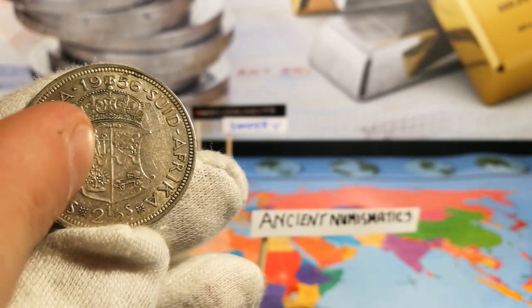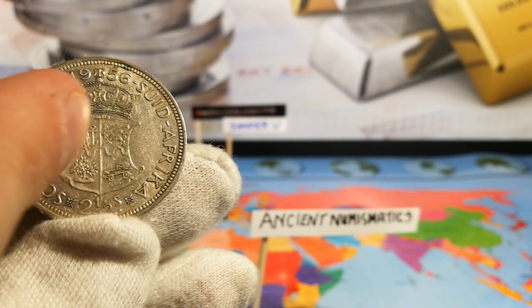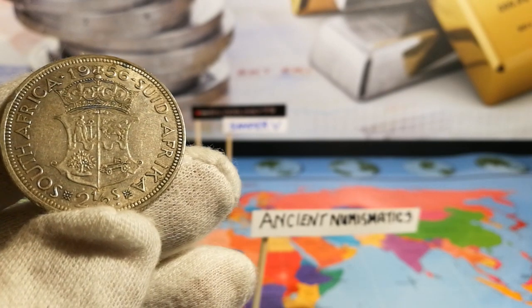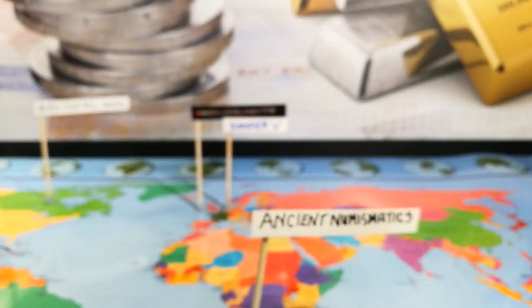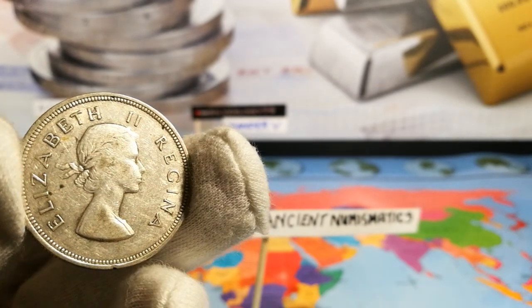Funny enough, in regards to the crest here, each of those images would represent a colony of South Africa back in its day. There's the effigy. Obviously this would be the first effigy, Queen Elizabeth II.